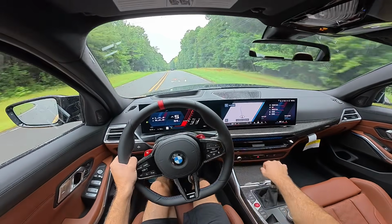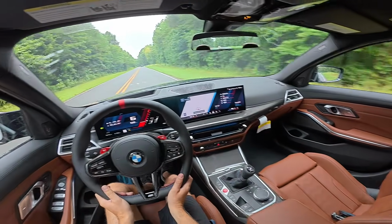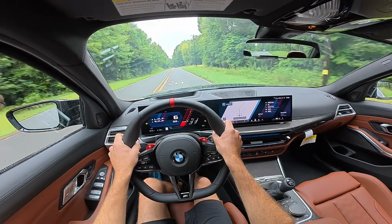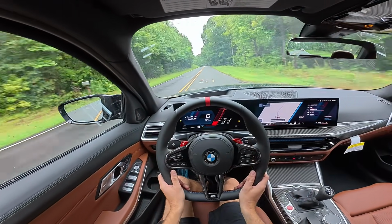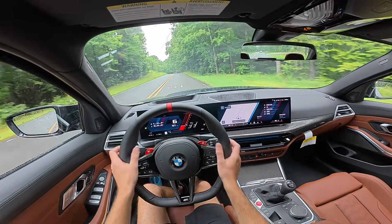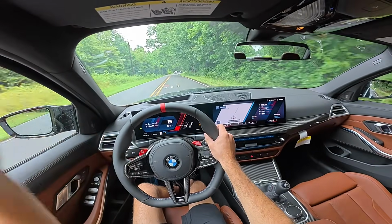So this is what it's like to be behind the wheel for the last generation M3 before we get something, I'm assuming, completely different. Maybe it'll have the same screen and just some updated software features and things like that. But definitely a nice place to be. Seating position is super comfortable too.